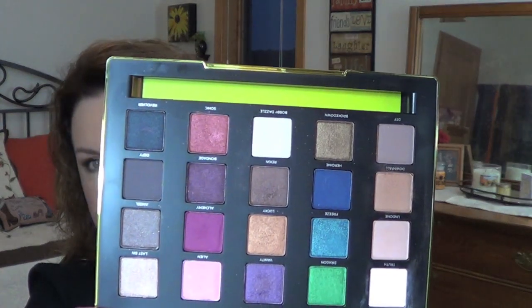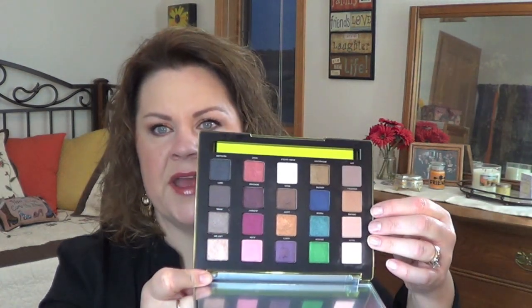So what I decided to do, since there are kind of 4 rows, I don't think they intended this, but kind of almost 4 color schemes here, I'm going to use each of these rows as a look. And then this last row here is really kind of nice blending, transition, highlight shades. Except for this last one, DTF, which has a little sparkle in it, they are mattes, and I think this sparkle will probably blend out.